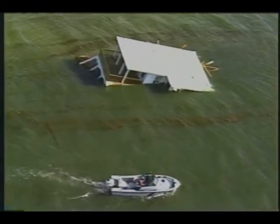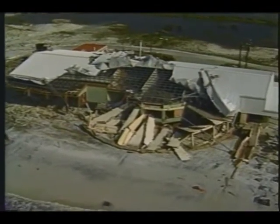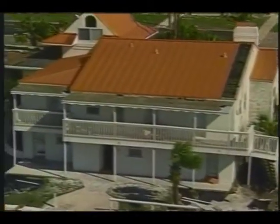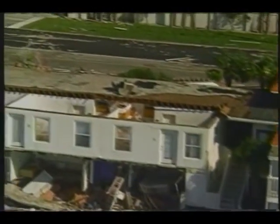Now, Fort Walton Beach, look at this, a house in the middle of the water. More scenes of destruction there. Look at how the roof just peeled off like it was aluminum foil. Just looks like no effort at all. More damage to beachfront property. You can see some places were hardly touched, others the roofs were just pulled off.